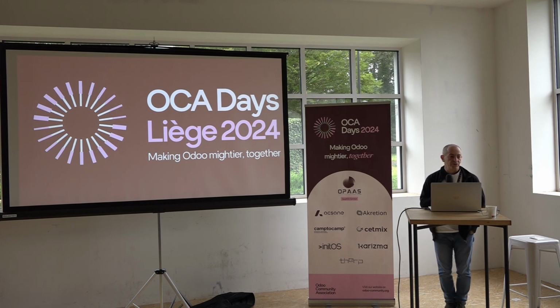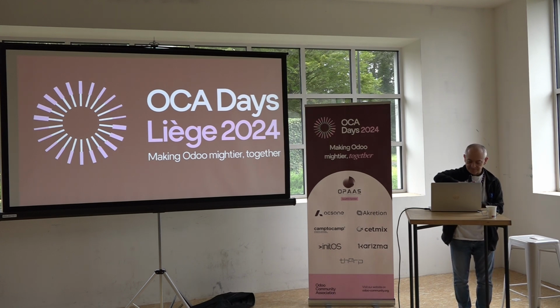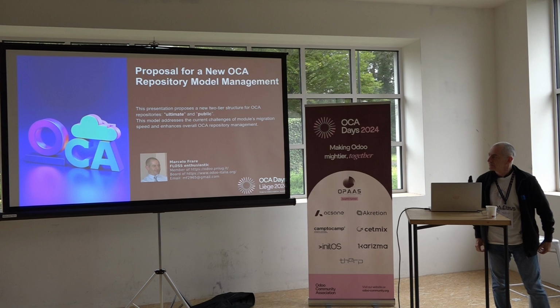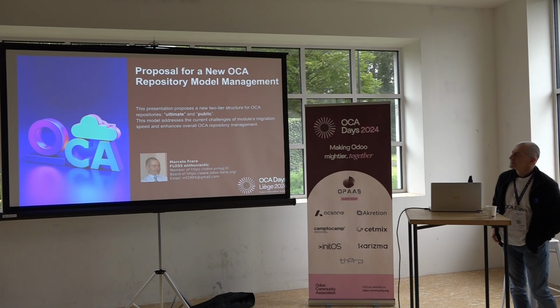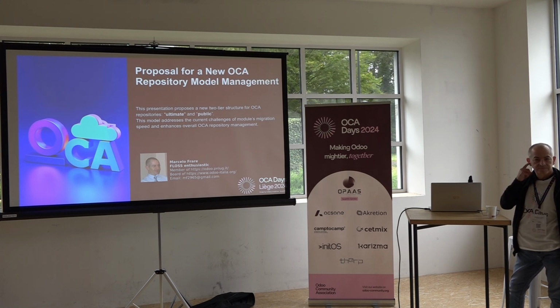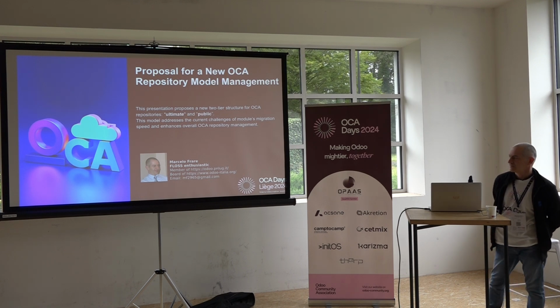Today I want to show you a proposal for a two-tier structure for a repository in OCA. Proposal for a new OCA repository model management. During this presentation, I will show you a new two-tier structure for OCA repositories, Ultimate and Public. This model addresses the current challenges of module migration speed and enhances overall OCA repository management.